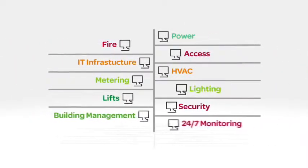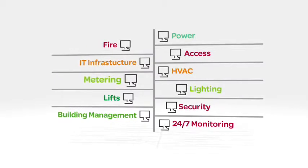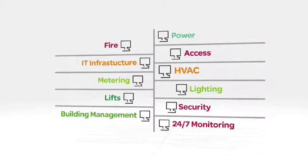One of the issues with the current design is the fact that it's still very much a siloed approach. In other words, the building management system is one silo, the metering systems could be another silo, HVAC could be another silo, because the belief is that drives CapEx savings. In reality, it does not.